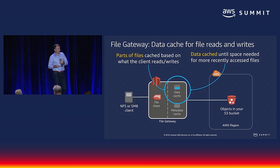We cache at a sub-file level, so this allows you to manipulate and access files that are even potentially larger than the cache. A nice parlor trick that I play is to edit a 1 terabyte video file with 150 gigabytes of local storage. And the gateway will allow you to do that because we're not talking about full file caching, we're not talking about full file transfer here.